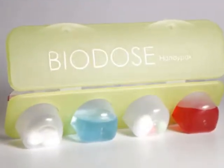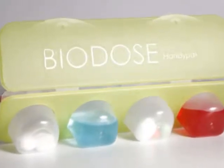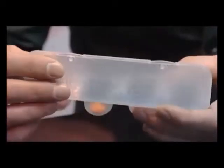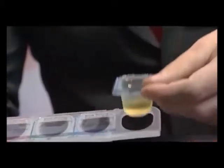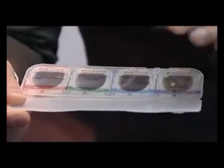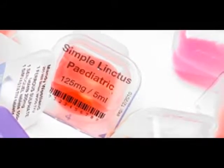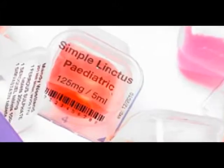Another very useful product we supply with the Biodose is the Handy Pack. Now the Handy Pack is essentially a holder of 4 pods. This means that the care home or the patient can take away medication without having to take a tray full of medication with them. This is really revolutionary, that patients are able to leave the home and take a day's worth of doses or a single dosage with them when they go. And again, each pod contains relevant information such as the patient name, the medication which is within the pod, and the date and time at which it should be taken.